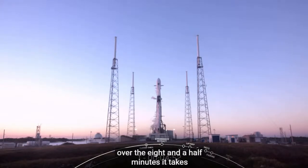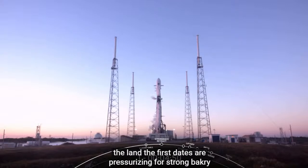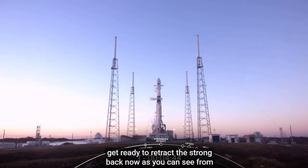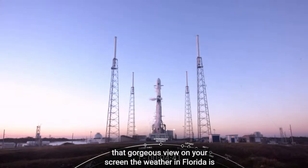Tanks are pressurizing for strongback retract. And there we just heard the call out that the tanks are now pressurizing as we get ready to retract the strongback. Now, as you can see from that gorgeous view on your screen, the weather in Florida is amazing.